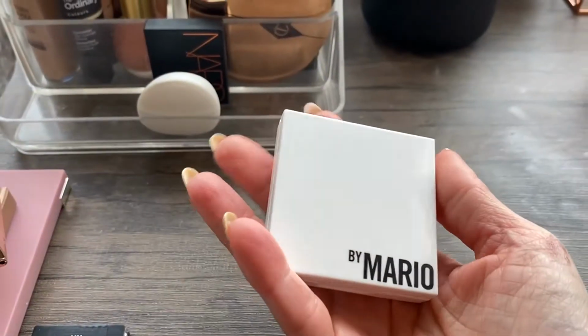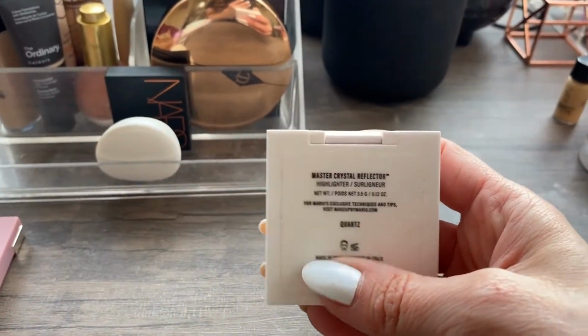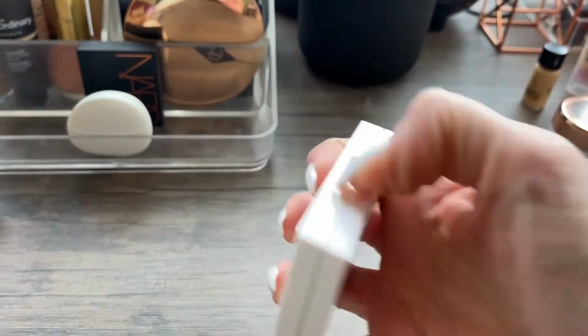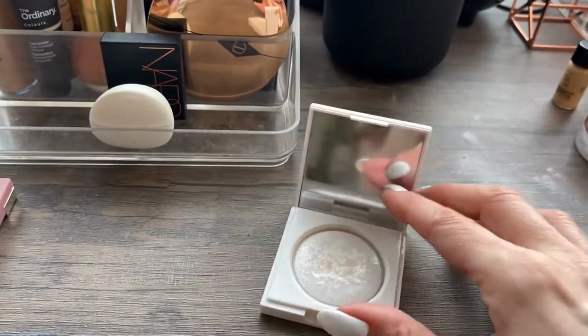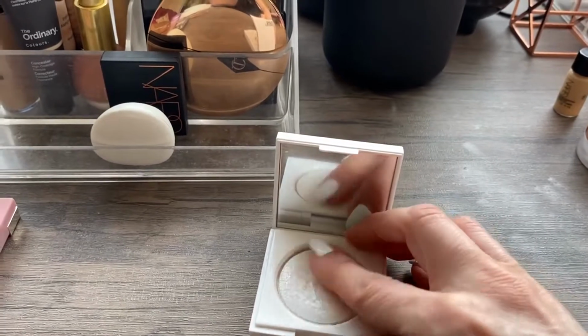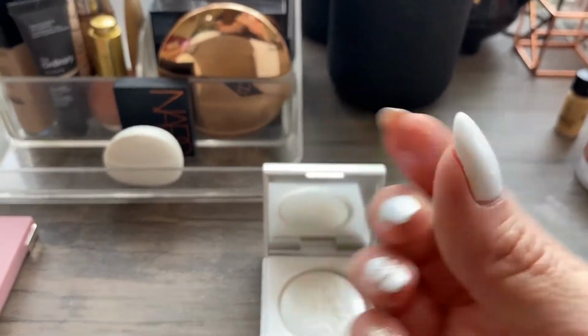Of course, I'm going to keep out this Makeup by Mario Master Crystal Reflector. I have it in the shade Quartz. I do use it as a highlighter, but mostly how I use it is as a shadow topper. I have it on today. Love it. So pretty.